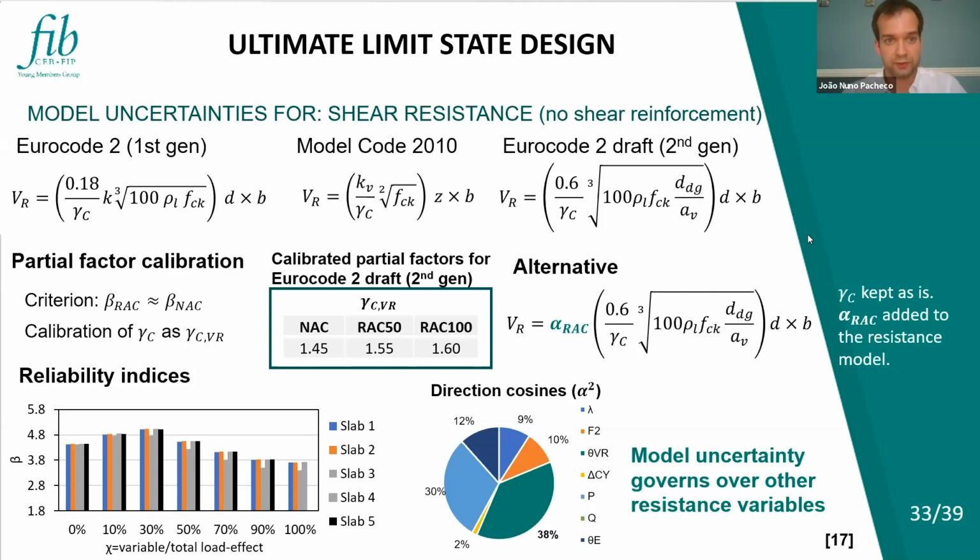As an alternative to changing the gamma C value, you can add a specific factor for recycled aggregate incorporation ratios. Also, a relevant aspect is that it is clearly observed that the model uncertainty is the main reason why reliability tends to decrease when you use recycled aggregates.